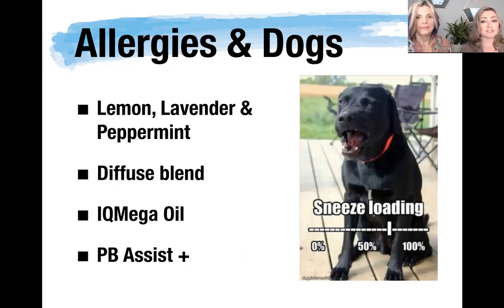So if you have a small dog, probably under 15 pounds, you probably don't want to use the PB Assist. You want to get some sort of high quality, like children's probiotic out in the market. I don't know the brand for sure, but doTERRA's Kids PB Assist Junior actually includes xylitol, which is toxic to pets and totally safe for humans. So you can't use doTERRA's PB Assist Junior, but you can definitely use the PB Assist Plus on your medium and large dogs.